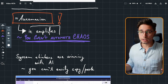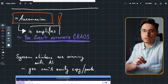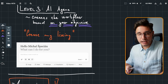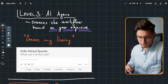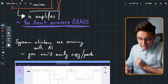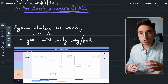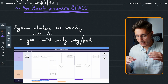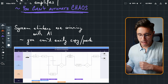And because the majority of sellers and the majority of entrepreneurs operate in chaos, they will struggle with implementing AI automations. And until we get to a point where you have an AI agent that you tell, hey, run my business for me, you will have to create these automations instead. And that is why system thinkers are winning with AI, because they already understand their workflows, so it's easy for them to pinpoint the areas of business that can be streamlined and potentially automated with AI.